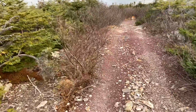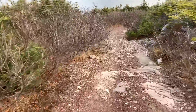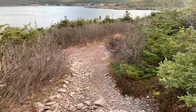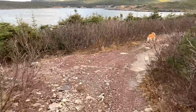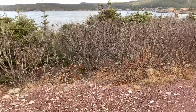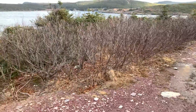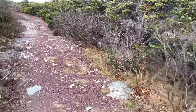So as we come down the trail this way, you will see to your left is, if we continued on straight, we'd go on the trail out to New Perlican. But to the left here, there is a lookout point.